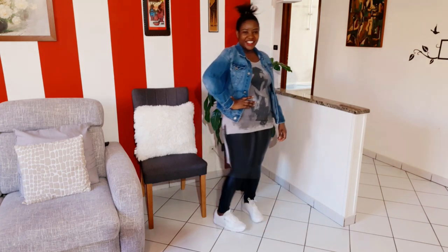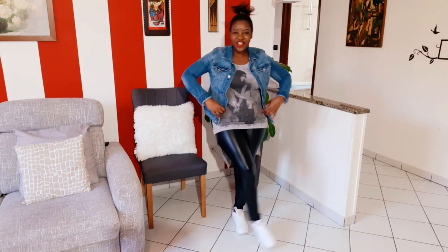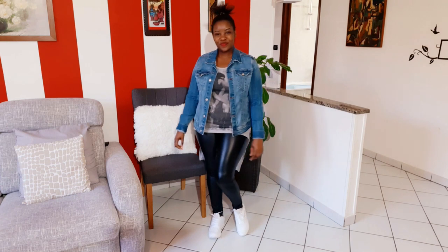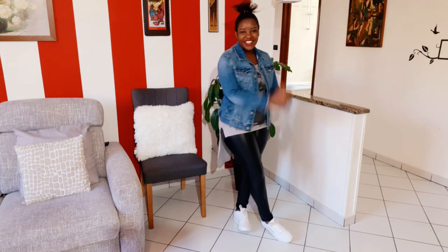This look is more casual, and for those who don't like showing their shapes, this look is perfect because the top covers the back so well. I love it because I matched it with a denim jacket, and oh my god, it's so girly.